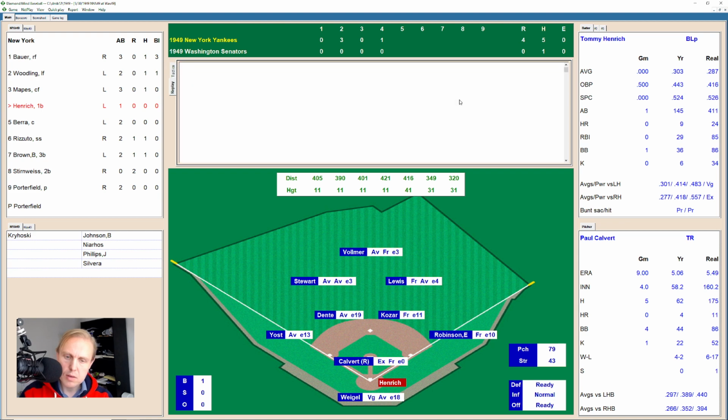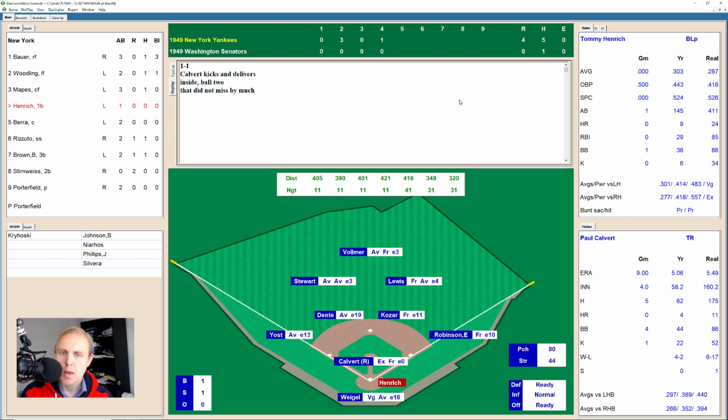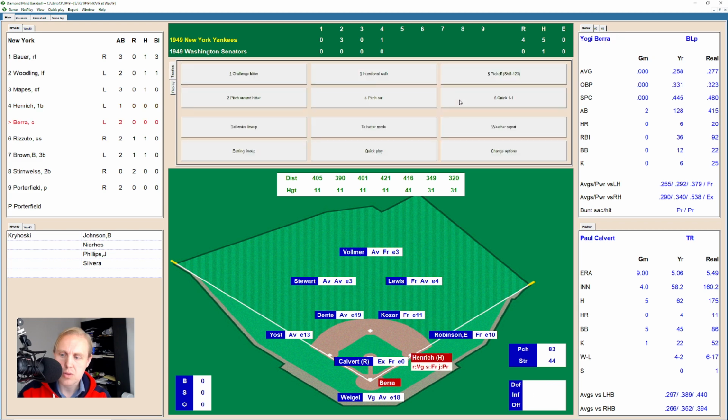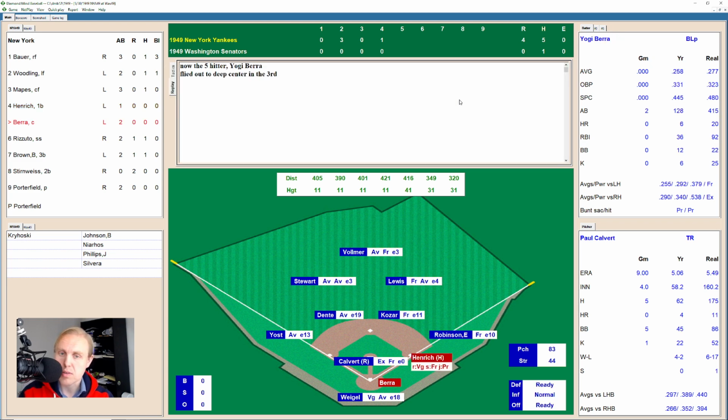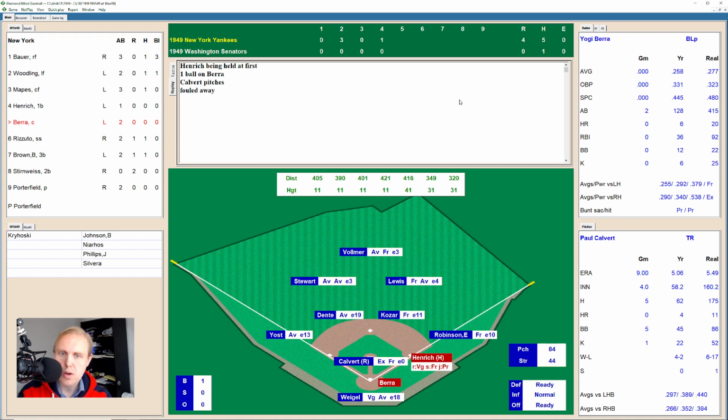Tommy Henrik up there now takes a ball low again from Calvert, and there's a strike of the knees, 1-1. That's inside for ball. It's 2-1 on Tommy. That's low again, 3-1 the count, and that's in the dirt, and Calvert has walked 5 and is having some problems with the control. Yogi Berra takes the ball. We want Calvert to get through 5 if we can, because we don't have the bullpen here in the Senators to put in 1,000 pitchers.